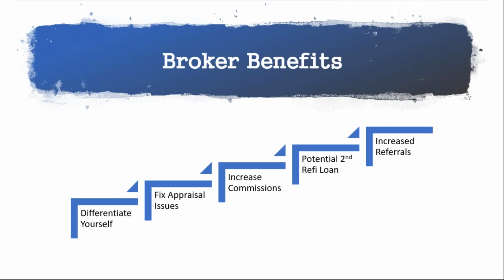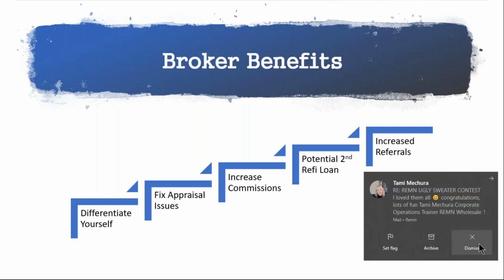And increased work means an increased loan amount, so you have the potential for an increased commission. And if your first loan is a purchase, with the rates in today's environment, you have the potential to refinance them 6 months down the road, once the work has been completed, into a second loan and get a second commission. And again, if you do a job well done, you will get increased referrals. You'll be known as that reno guy in the area, and you'll get all those deals.